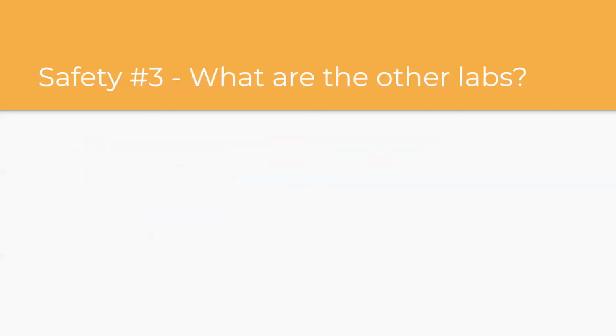So safety number 3. If you determine that they don't have to go to the ER, they're not really symptomatic, or their blood sugar is not that high, let's look at the other labs that will help us get a better idea of what we should do for this person. So absolutely look at their renal impairment, at their GFR status, because that is going to tell you if you can manage them outpatient as well.